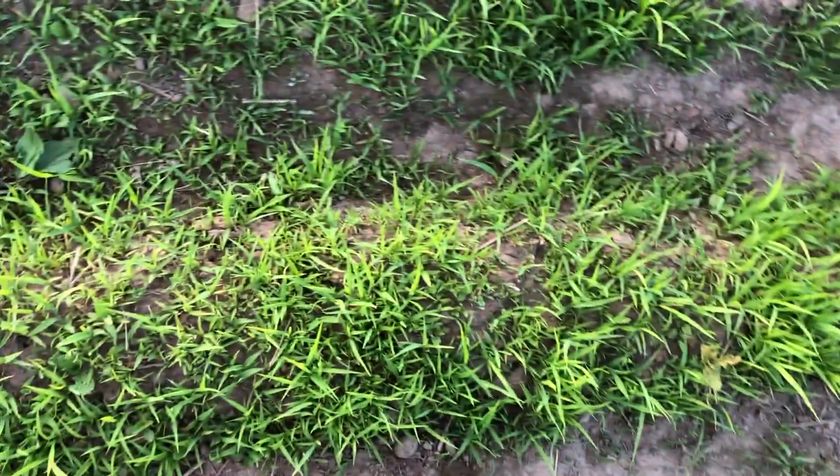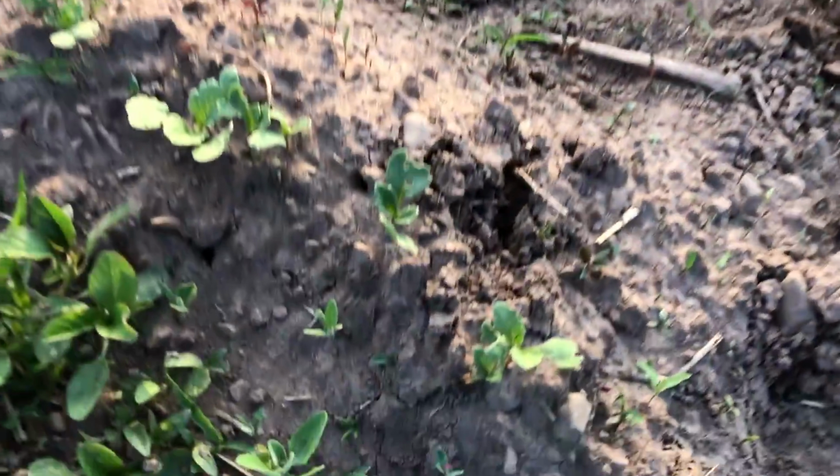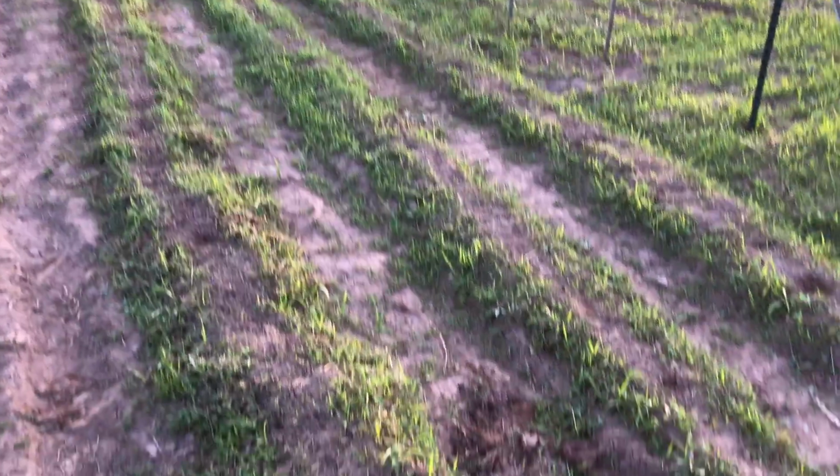And then here we come to the kale. I seriously have no idea where those are, or if those are going to come up or not. But radishes are coming up nicely. Same thing with parsnips. I don't know what those seeds look like, or what the sprouts look like. So there you can see my nicely weeded three rows of beets.